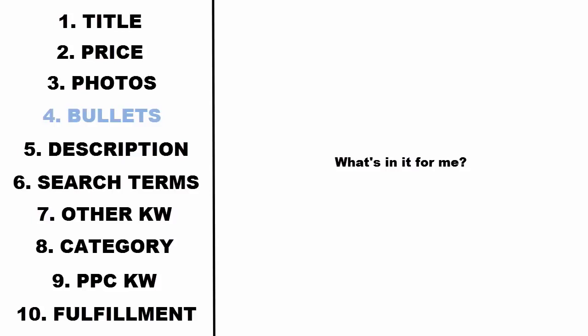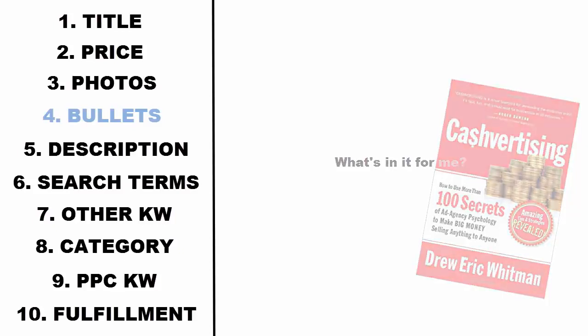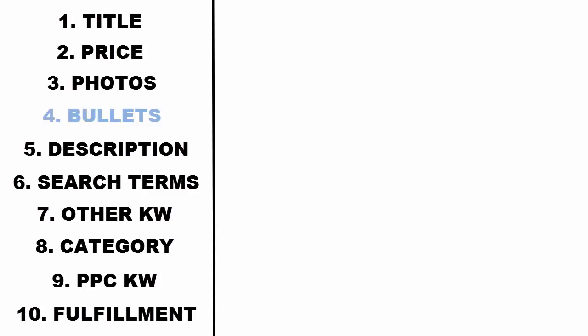The Life Force 8 from Drew Whitman's book, Cashvertising. There are, it turns out, 8 biologically programmed desires that everyone has. If you appeal to these in your Amazon bullet points and description, customers will be motivated to buy and they won't necessarily know why. So, no big deal. The following 8 things dictate all of our decisions for life.